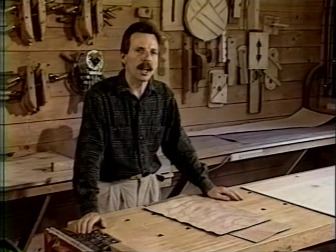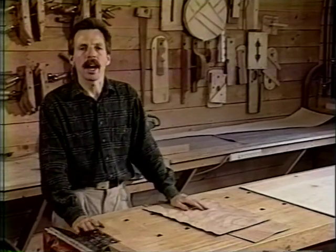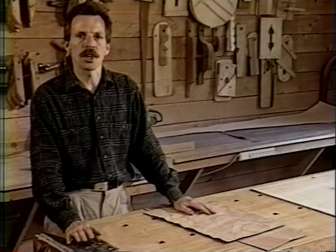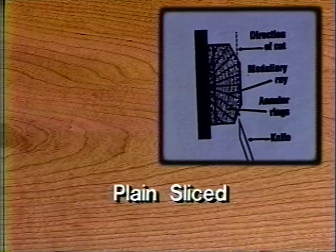Now that we've examined the concepts behind veneering and seen some examples, let's look at the different forms veneer comes in and how to purchase them. First, veneers sliced from the log generally come in three forms. Rotary cut, which is peeled from the log as the log turns. Quarter cut, which is sliced perpendicular to the annual rings. This means from the outside of the log to the center. And third, plain sliced, which is cut across the log.